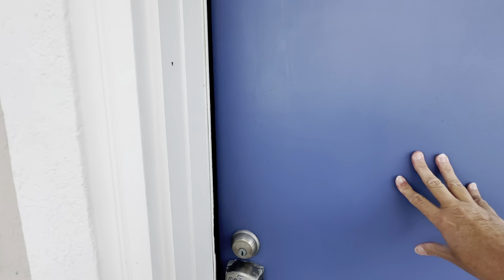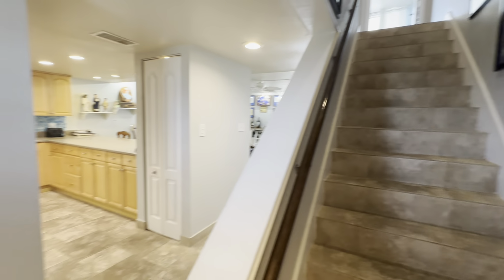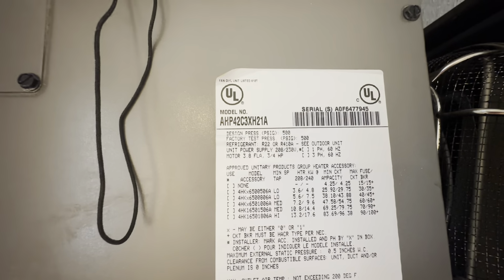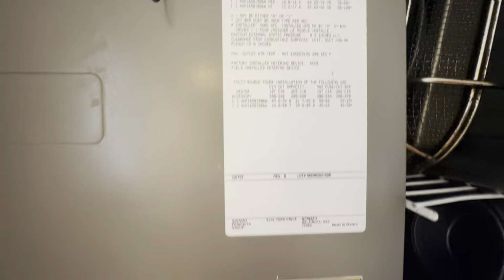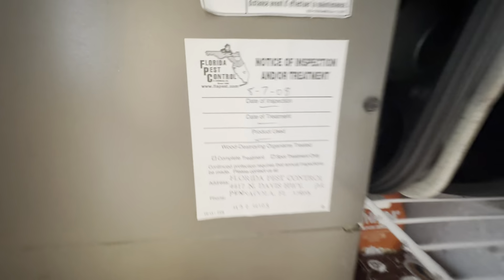All right, let's go in. This is a 2-bedroom, 2-bath unit, all tile. The HVAC system is right off here to the left. I cannot tell the age of this. I'll need to check the MLS or ask the listing agent. But this was stuck on there, so it's at least older than August 7th of 2008. But it's blowing pretty nice in here, so it is cool.